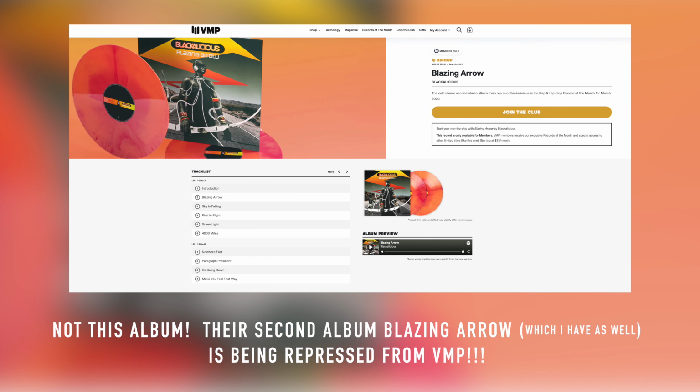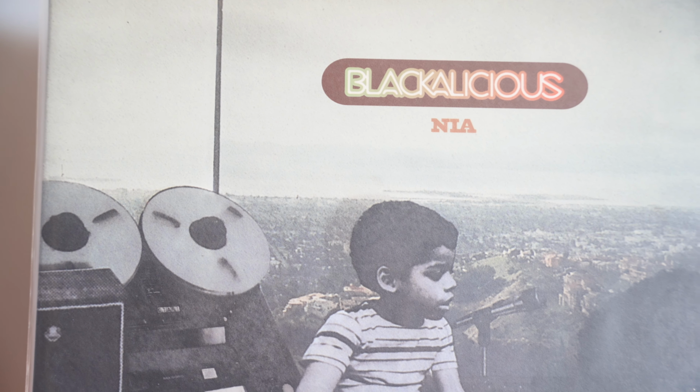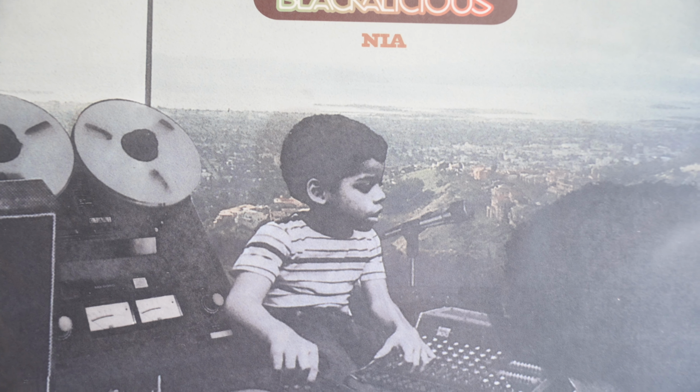This record has been repressed now from Vinyl Me Please, so you can get it as a new copy, pretty affordable. This is another great hip-hop record, more on the funk sample side, which is the kind of hip-hop that I really like, so definitely go check out Blackalicious Nia.